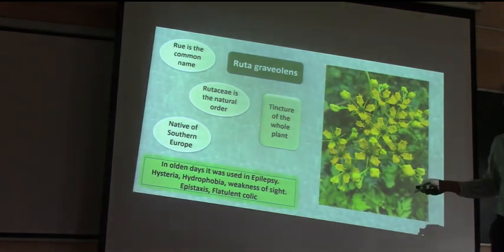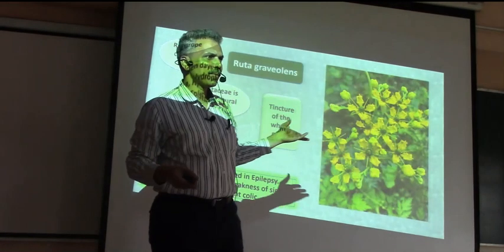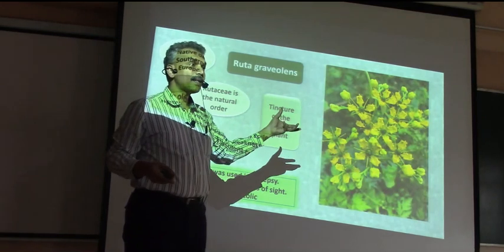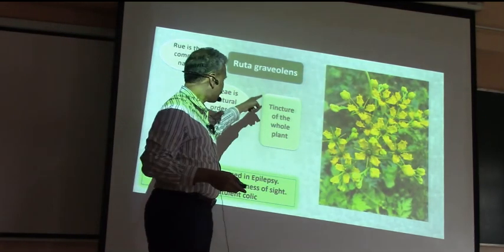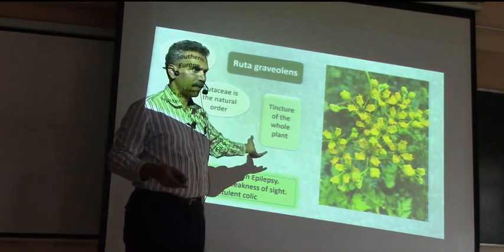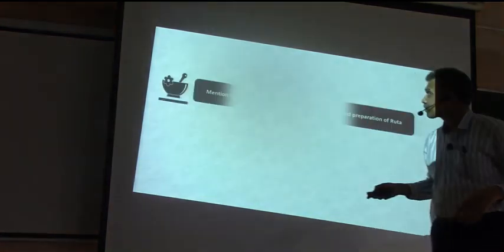And as you see, like Ledum, what was the part we used in Ledum? The entire plant during flowering season. So here, the tincture of the whole plant is what we are using, and the preparation is by tincture.